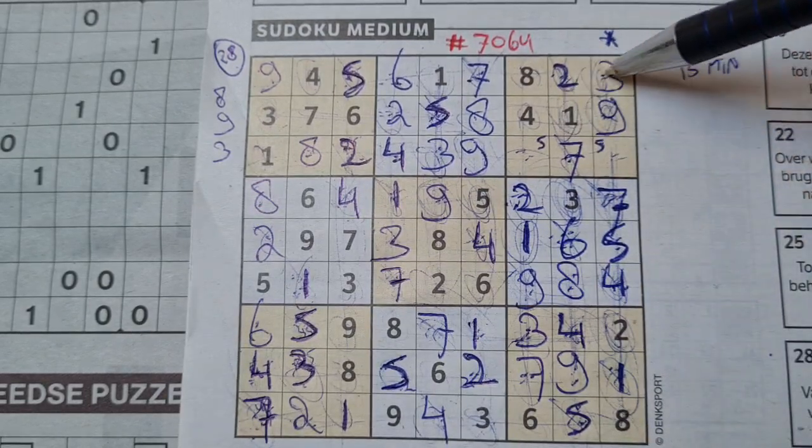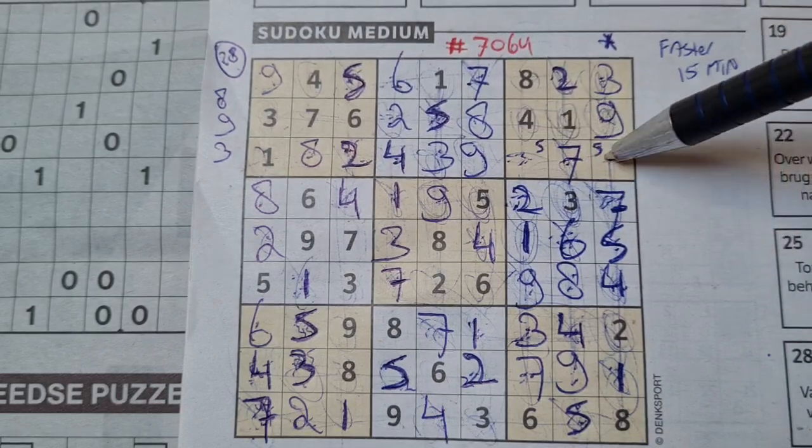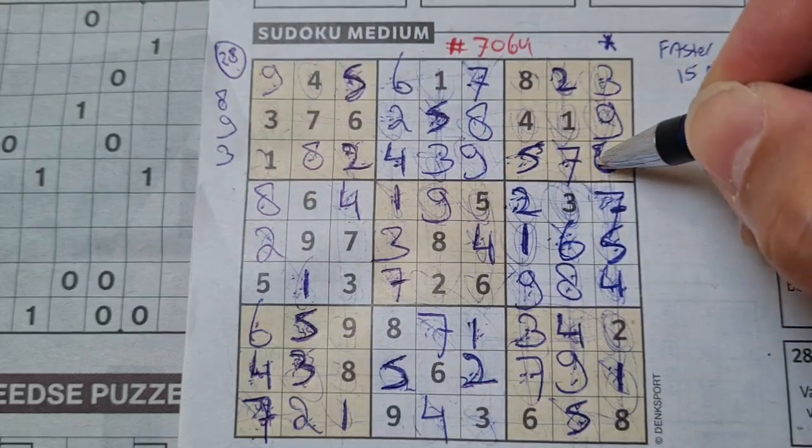Same numbers: the 1, the 2, 3, the 4, 5 is missing, and the 6 is missing. 5 and the 6. We have a 5 in the last column, no 5 there. 5 should be here, and a 6 goes there.